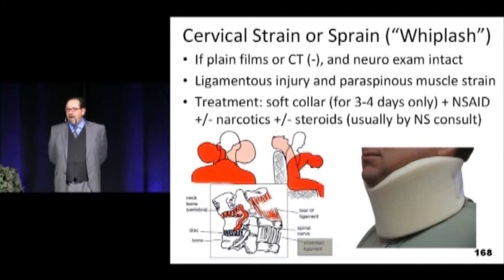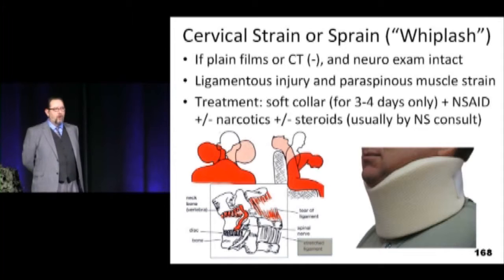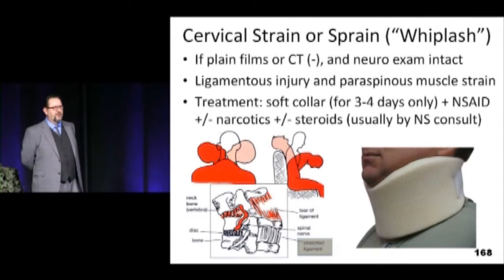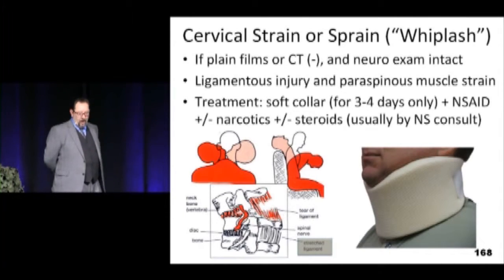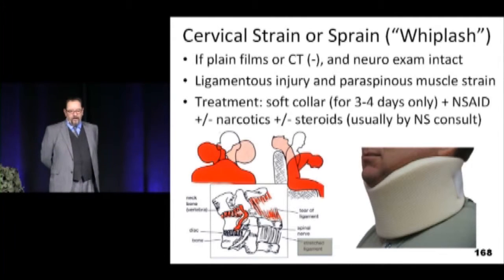So I like soft collars just because they're part of my whole philosophy. When someone comes to the emergency room, they all leave with candy-coated popcorn, peanuts, and a prize. They all get something. And so the soft collar is sort of a symbolism. I don't believe it does all that much, but it's an excellent symbol that I care about them. Plus, they're a strong fashion statement. Everybody wants one. But you should tell them not to use them for more than 3-4 days.